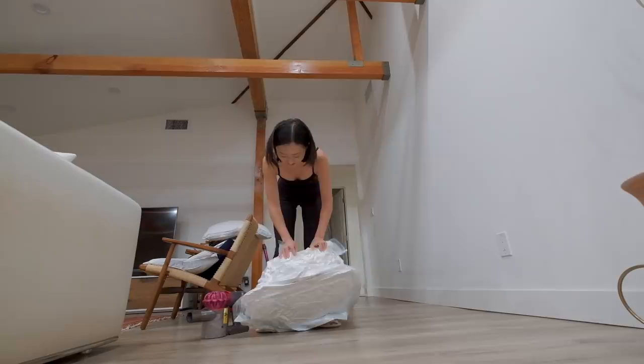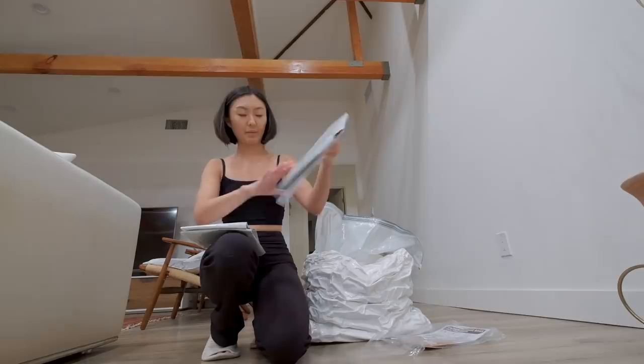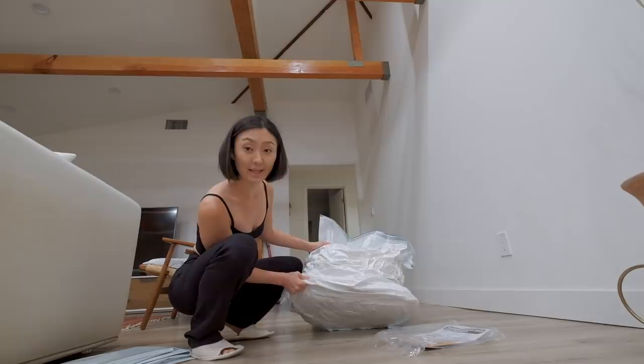So I got this on Amazon. It's called vacuum storage bags. So it comes in this plastic bag. This is the jumbo size. I got it because I didn't have space for my comforter, but now that it's compacted like this, I can fit it in the closet. I'll leave the link down below if you guys are interested.